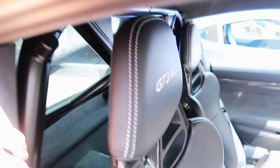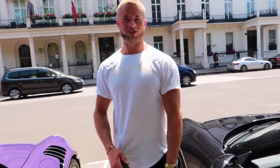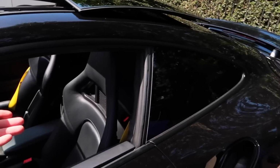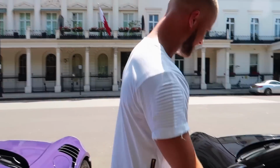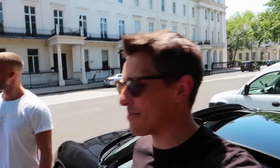Oh, we missed something. Rear. I've got rear seats. Oh, there we go. The most practical rear seats you'll ever find. We had you in the back of there in Monaco, and afterwards you quite enjoyed it. Well, I did enjoy it, but my legs were hanging out the window.